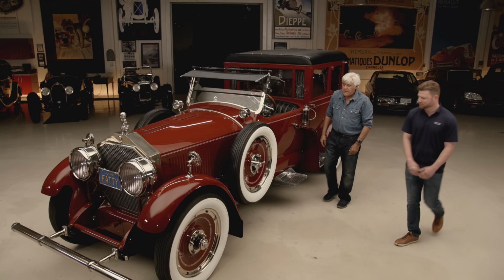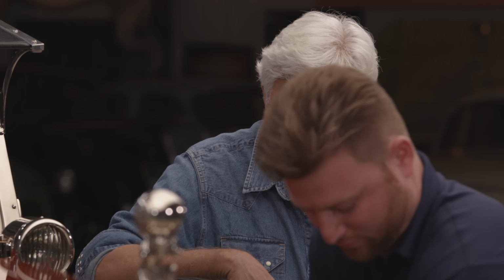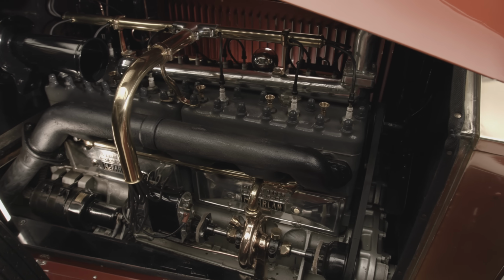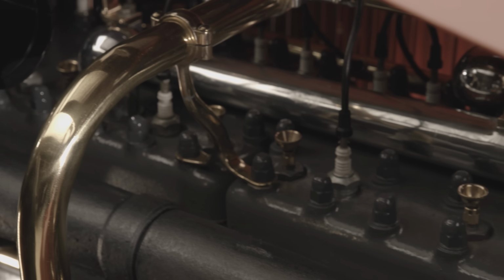Let's open the engine. Let's show people what we're talking about. It looks like a spark plug factory. Look at that. Nothing like work on this. You hit that with your elbow, it hits you in the head. Oh, yeah. They built their own motors. Just look at all the spark plugs. Look at the ignition system on this thing.